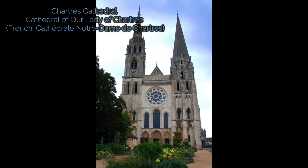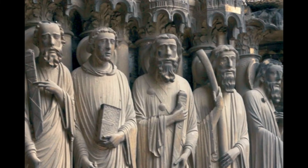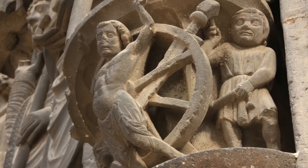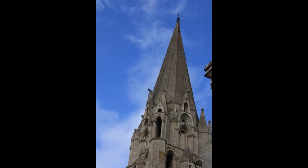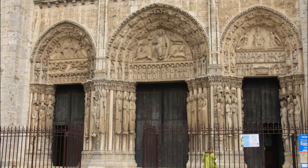One really big draw card for Chartres is the cathedral. Standing high above the hill, you cannot help but see this majestic building. Started in 1145, this building was then gutted by fire in 1194 and then saw a 26-year rebuild, which got it to mostly where it is today.